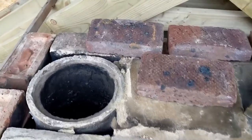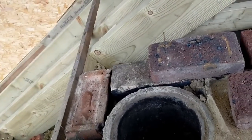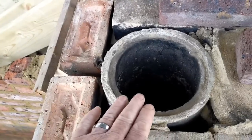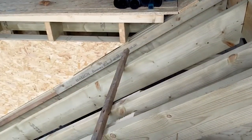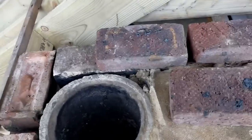The chimney, and then I'm not going to cut this off here, because if ever it wants to be used again, they'll put a flue liner up it. So I'm going to leave it open. I'm going to cap it off at the top. A bit of courtesy there, really, isn't it? And just bring this width up.